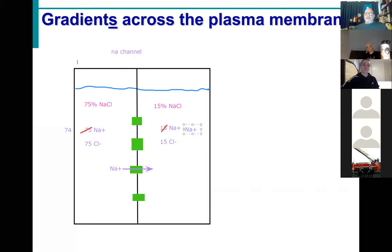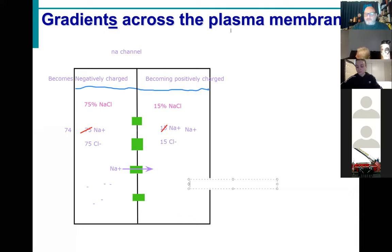It's not in equilibrium. Right. So it's negative, one would even say. Becomes negatively charged. And what has happened to the other side of my picture? Positive. Yeah, it's becoming positively charged. And then another sodium moves, and another sodium moves, and another sodium moves. And what happens is this side gets more and more negative. And this side becomes more and more positive.